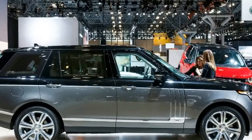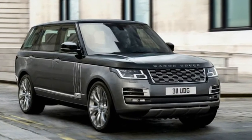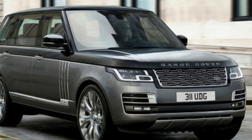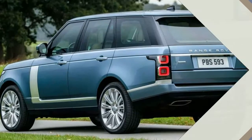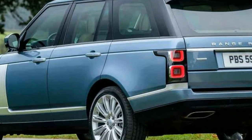The Land Rover Range Rover's ultimate trim level, the SV Autobiography, is getting a healthy update for 2018, of course. Many of these same updates are found on the standard 2018 Range Rover, too. Having undergone a welcomed refresh, the 2018 SV Autobiography is available on the long-wheelbase Range Rover.